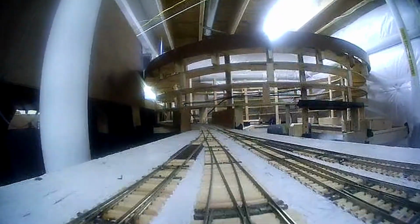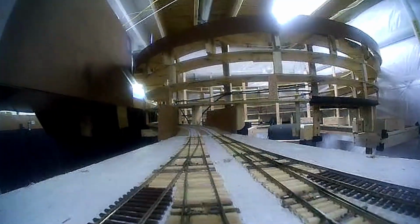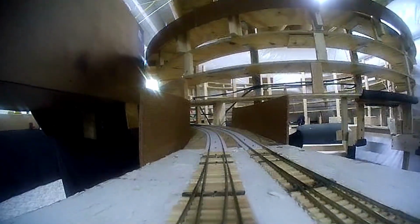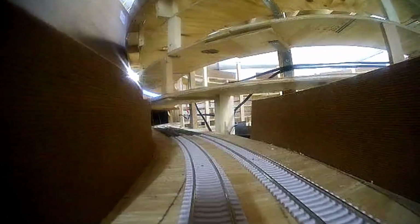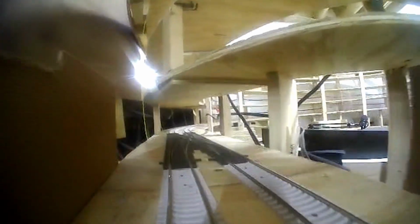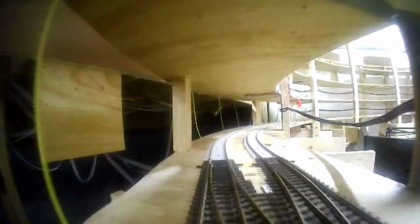Last week we did the Eastward cab ride. This week I thought I would go ahead and do the Westward cab ride. In both cases, we start out in the staging yard, but in this case, we begin with the helix. And instead of ending with the helix as we did on the eastward ride, you notice as we come into the helix, there's a double crossover here by Wathers.